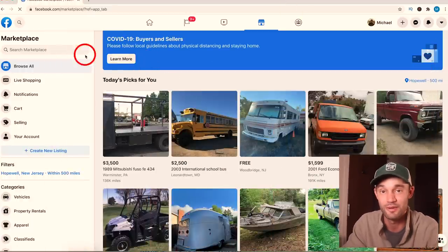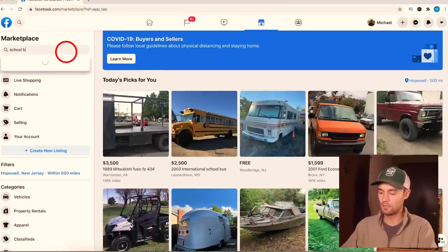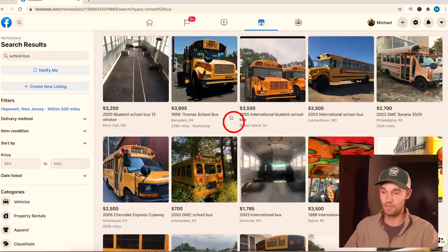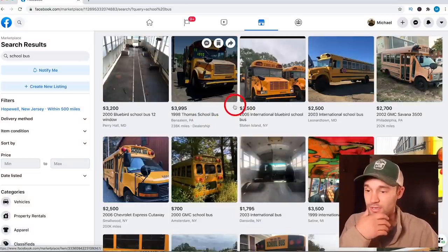I think we're gonna start in New Jersey because that's actually where I grew up, and I know the market there pretty good. So we're gonna take a look there and see what we can find. Okay, so let's just type in school bus and see what we find within 100 miles or 500 miles of New Jersey. That's pretty much gonna give us a large East Coast. So if anyone's on the East Coast, these might be buses you would see if you're looking at the time of this recording. But let's take a look at some of these buses and see what we can find.